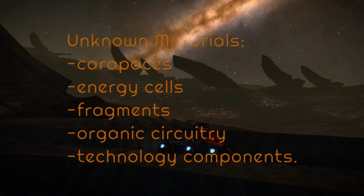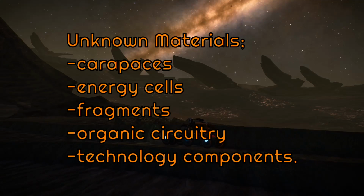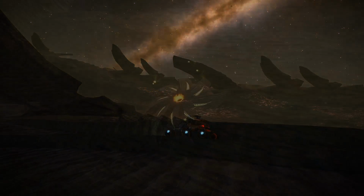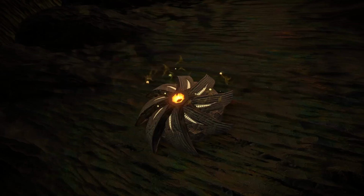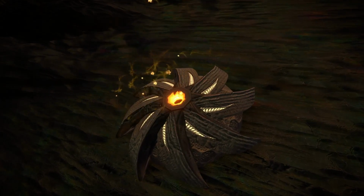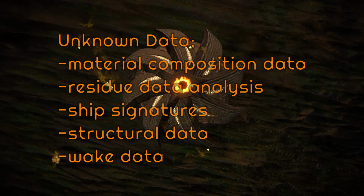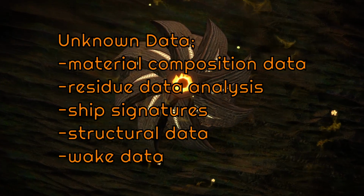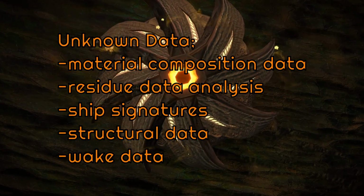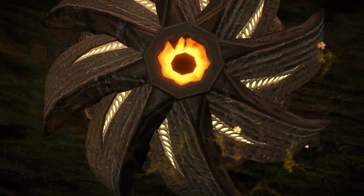If they are destroyed, you can gain unknown materials from the fallen scavengers, such as carapaces, energy cells, fragments, organic circuitry, and technology components. There are also what can only be described as biotech transmitters that can be found inside and outside the sites. By scanning these transmitters, you can gain unknown data such as material composition data, residue data analysis, ship signatures, structural data, and wake data. This along with messages concerning detailed scans of the area around said transmitters.